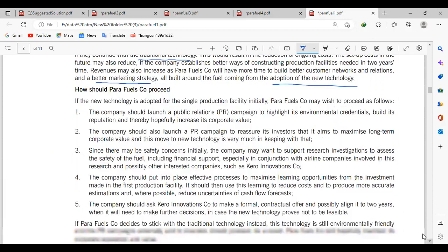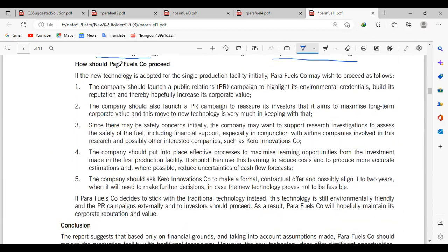Now how should Parafuel company proceed? The company should launch a public relations campaign to highlight its environmental credentials, build its reputation, and thereby hopefully increase its corporate value. So first of all, a campaign should be there. The company should also launch a public relations campaign to ensure that its investors know that it aims to maximize long-term corporate value, and this move to new technology is very much in keeping with that.